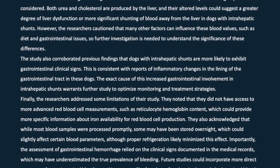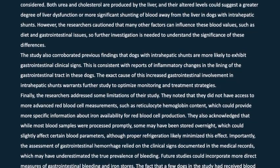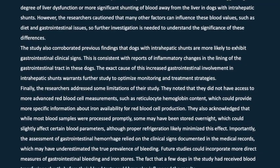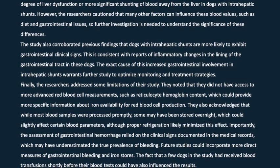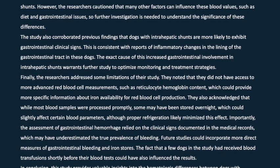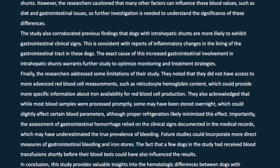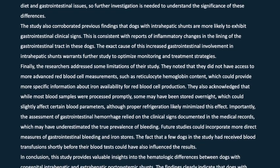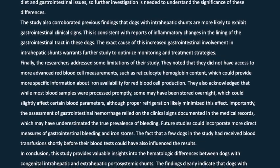They noted that they did not have access to more advanced red blood cell measurements, such as reticulocyte hemoglobin content, which could provide more specific information about iron availability for red blood cell production. They also acknowledged that while most blood samples were processed promptly, some may have been stored overnight, which could slightly affect certain blood parameters, although proper refrigeration likely minimized this effect.